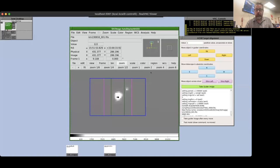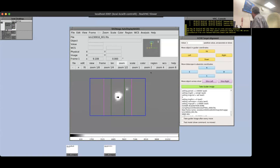But what I'll do to help visualize things for y'all is put up this screen. I'm going to share the screen, which will show the process of alignment. Looks like CCD readout complete. We are ready to move.